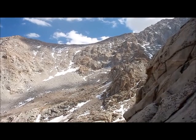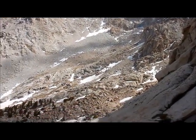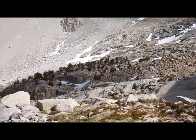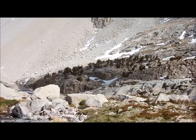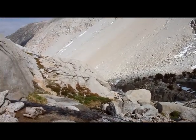So I'm just above the ledge, and I'm going to get out of here and get back to my forest. There's the forest down there where I'm camping at the bottom of that. I'm still on top of the weeping wall. I just arrived at camp. It's 4:30, so that makes it 12 and a half hours. I'm feeling pretty good. I'm not gonna be sick.